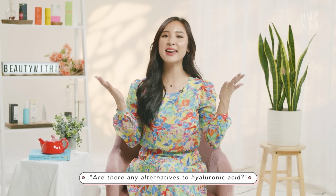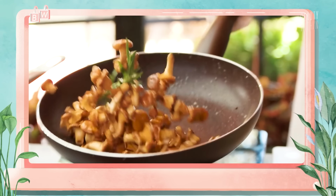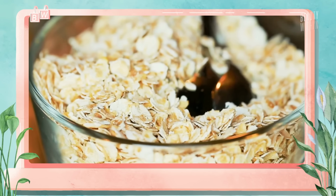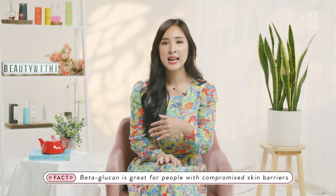Next question, are there any alternatives to hyaluronic acid? So if, for example, you just don't want to use this ingredient or your skin can't tolerate this ingredient, there's beta-glucans, there's glycerin, which can be found in most of our products that we see. So beta-glucans are sugars found in mushrooms, rice, and also oats, and they're commonly found in skincare products formulated for eczema skin, dermatitis, and even burned or cut skin, because these ingredients are really great for wound healing. So that's why you'll see that.